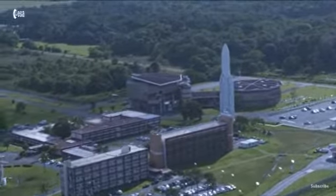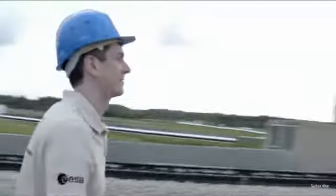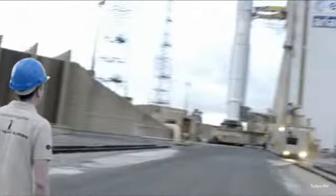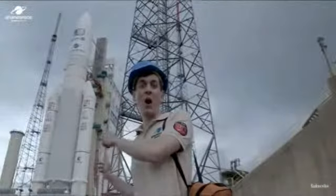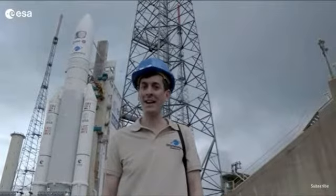Welcome to Europe's Spaceport here in French Guiana and to your front row seat for the launch of the Jupiter Icy Moons Explorer on an Ariane 5 rocket. Our rocket is here on the launch pad with the JUICE spacecraft on top, ready to begin its journey.